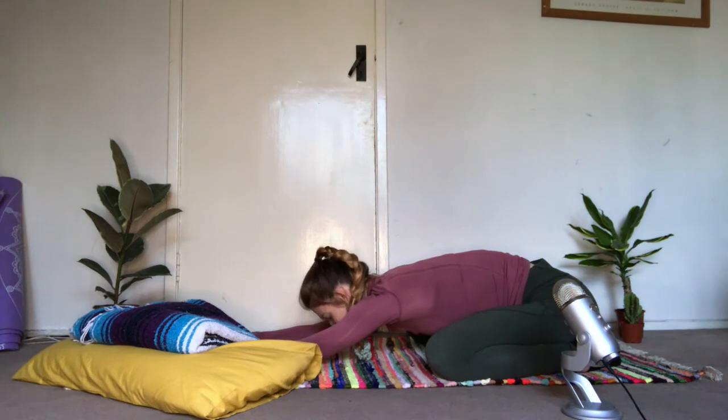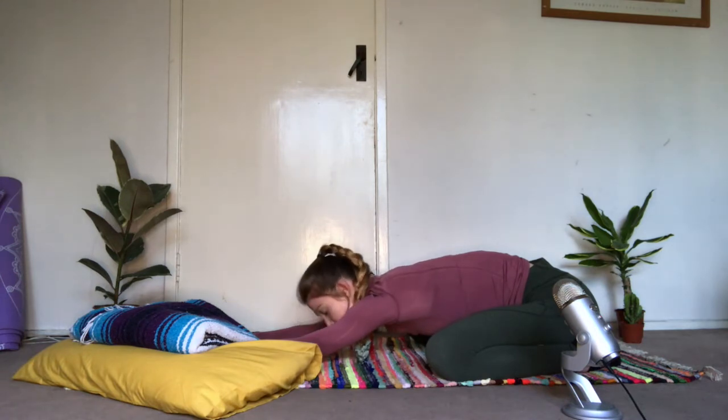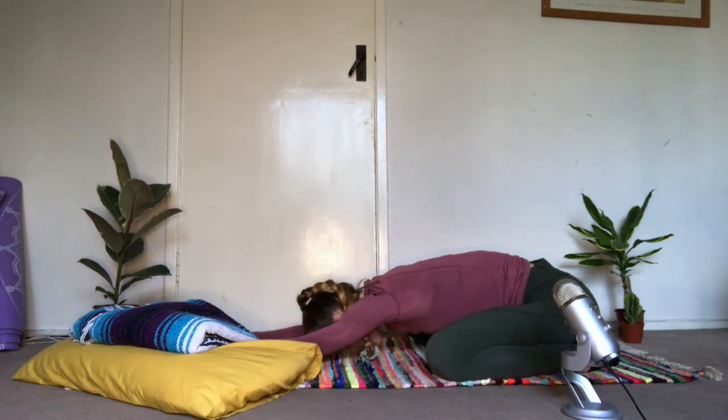Send your breath even deeper on your next inhale, going all the way into the pelvis now, sending your breath deep down into your pelvis. And releasing any tension with the exhale. Really allow that forehead to rest gently on your floor, on your mat, wherever you are.